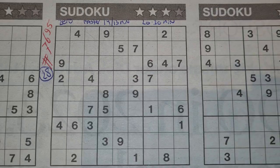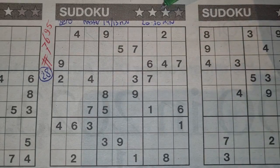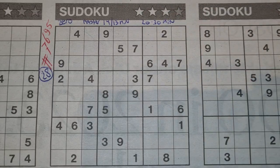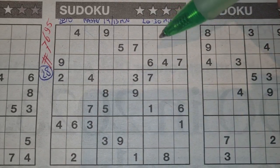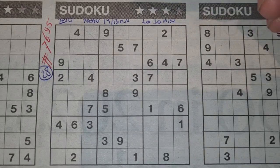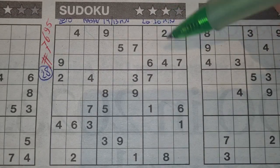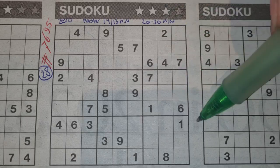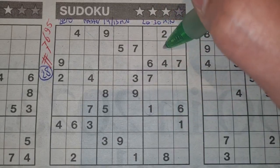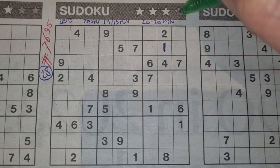Alright, so let's get started. Question is, is this a 3 stars or a 0 stars puzzle? Let me see which number I can pick. Let me start with the 1 then. 1 in the last column, 1 in that column, so the column between. The only place left for the 1 should be here.